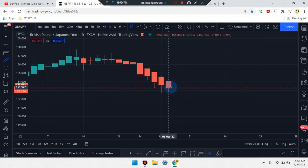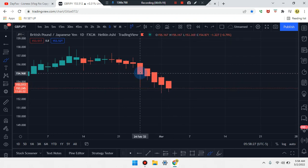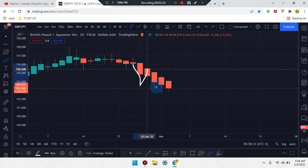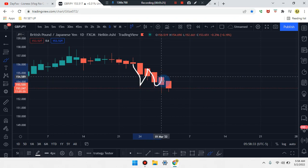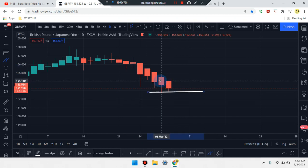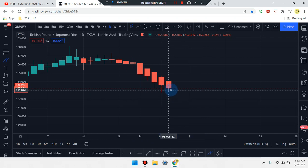So we see a break and retest. Price broke, this candle's a retest, market pushed down again. Obviously another break and retest, market pushed down further. Market came back to retest. So price action currently right now is at a double bottom. Side by side, having a hard time to break previous. Price action body is below the previous bodies.